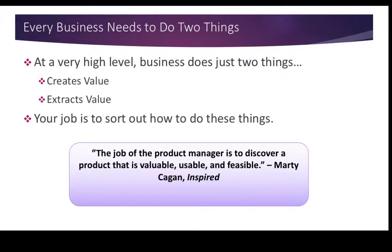So the second thing that businesses have to do is extract value. So I have to create value, but then I have to extract value. And my goal is to extract more value than I'm spending. All right, I want to make a profit. I want to stay alive. I want to stay in business. So first I have to create something that anybody cares about. Sometimes it's called the WIFM, W-I-F-M, the what's in it for me, for the consumer. Because nobody really cares about what it is you want to produce. They care about their problems and what they want to consume. So your job is to sort out how we're going to do these things.